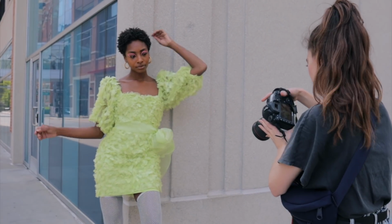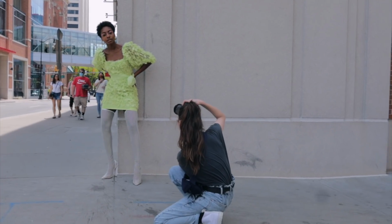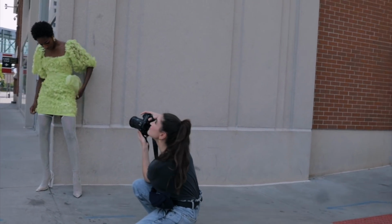So my strategy today is to get a lot of dynamic poses. I really want to show off the street style and the outfit. So that's my goal for today. Just do regular street style fashion, like I always do.